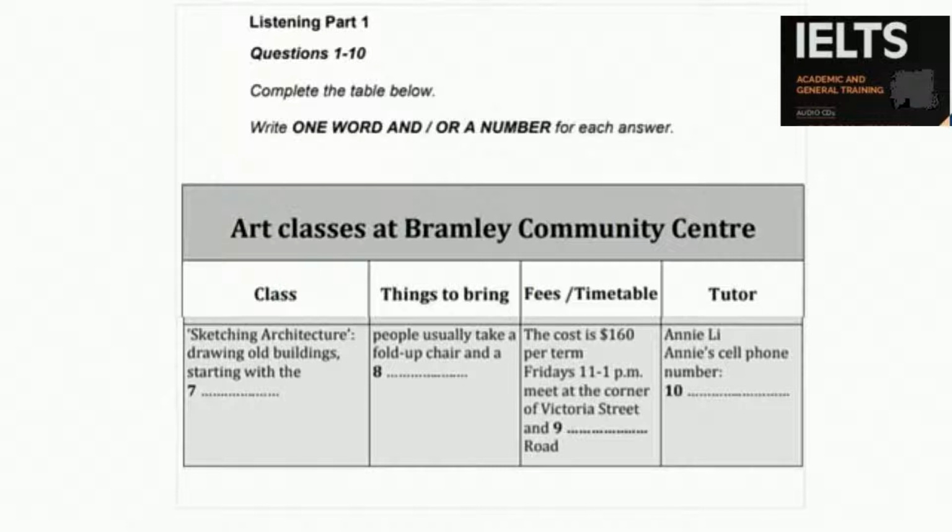Now the other class I thought looked interesting was sketching architecture. Oh yes, for that one, everyone goes down to the local park because it's surrounded by so many beautiful old buildings. Oh, right. Like the old post office. Well, I think you begin by drawing the library. There's a good view of it from the park, I believe. OK, nice. Actually, come to think of it, I think I've seen the sketching class down in the park when I've driven past. Don't they all take a fold-up chair with them?